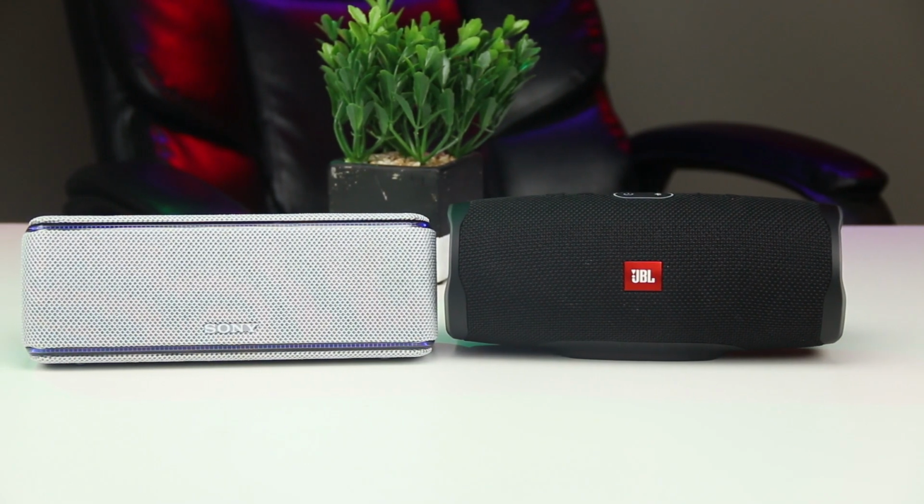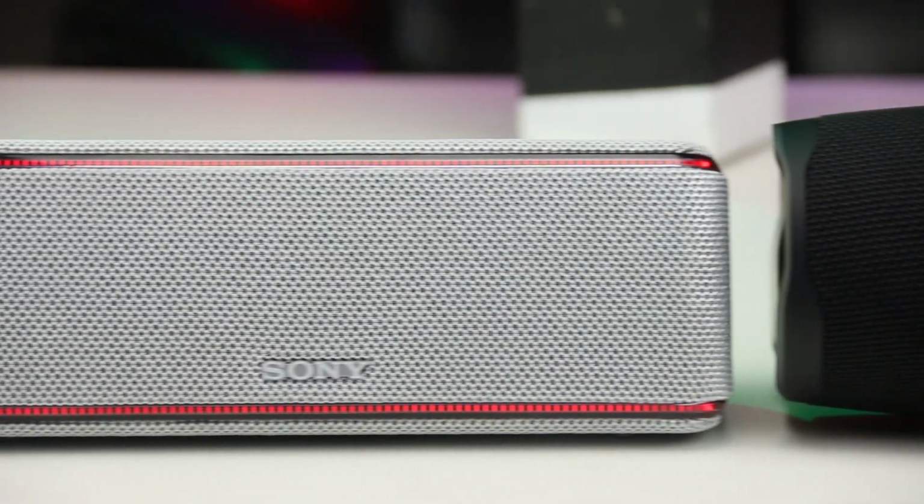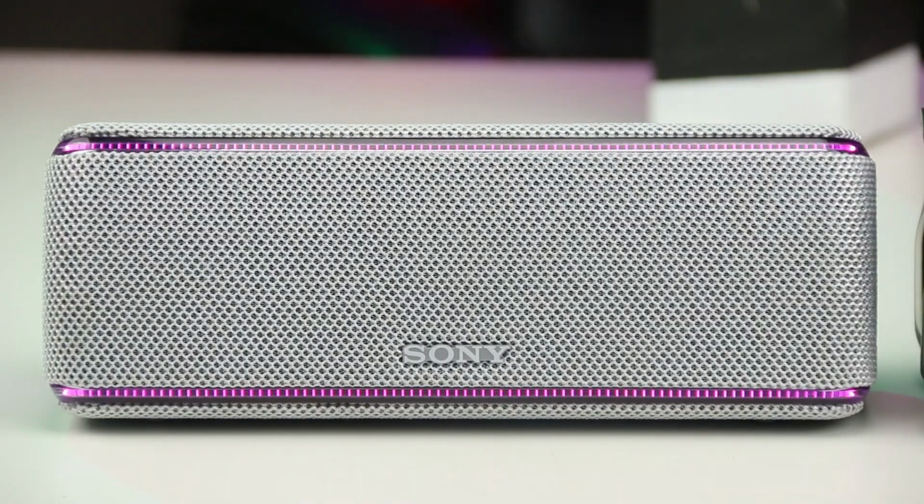There you have it. So if you're looking for the loudest of the two, if that's your deciding factor, the SRS XB31 is your guy here. It is louder than the Charge 4. It's not like by a ton, but it is louder. But as far as sound, like what's coming out of them, which one sounds better?